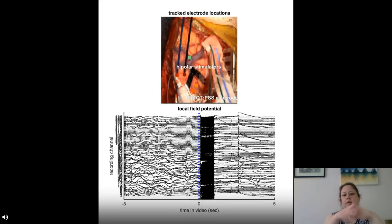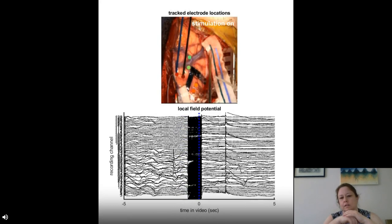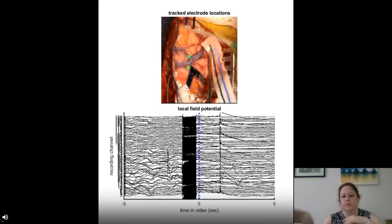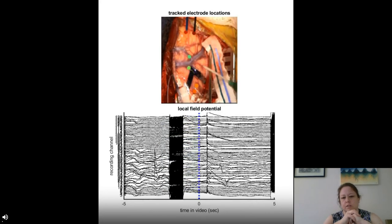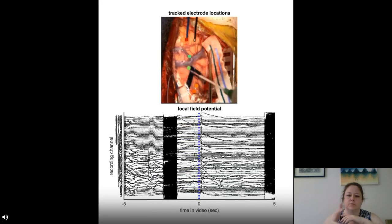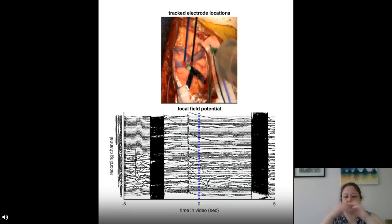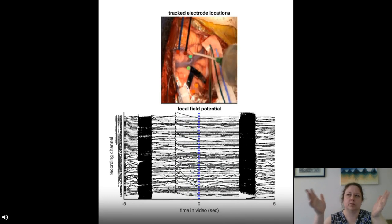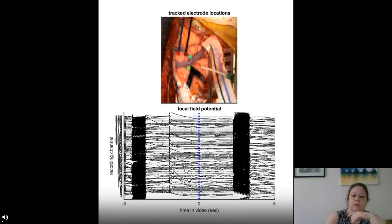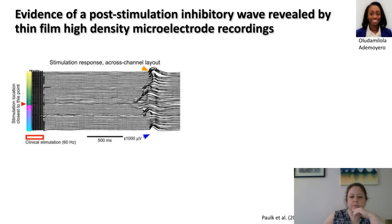As you can see, in this big black bar, that's when stimulation is happening. What happens a few seconds later is these large waves or spikes that appear in the microelectrode recordings. In this particular case, you can observe that it varies when the stimulation location moves to different locations. But in this dynamic, you can observe something that we could not find on the clinical leads: big propagating waves happening about 1 to 2 seconds after stimulation.